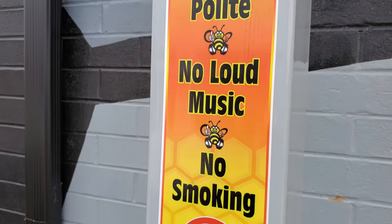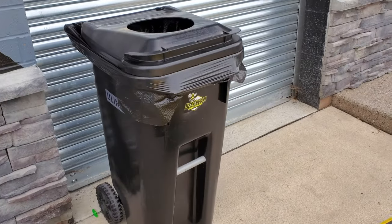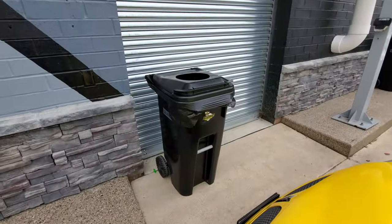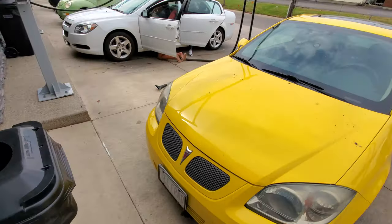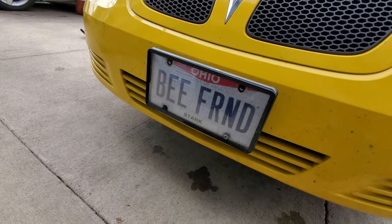Please be polite. No loud music, no smoking. We even got the logo stickers on the trash cans. That is pretty cool. And anybody who's watching who doesn't quite understand why I'm so excited, this is my car, and it's called the Bee Friend.